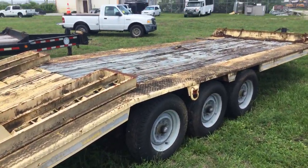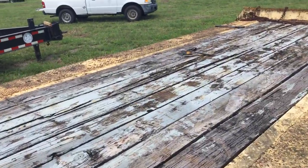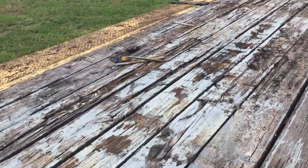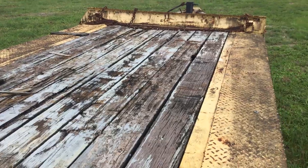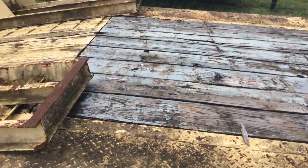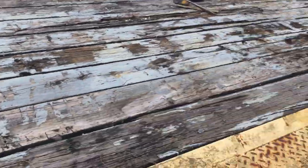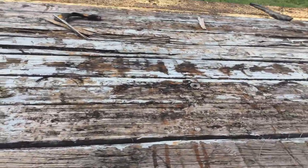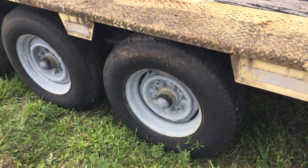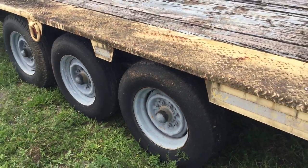The wood deck looks worn. It's got some rot. Deck is worn and shows rot. All these tires are holding air, but they do look dry rotted as well.